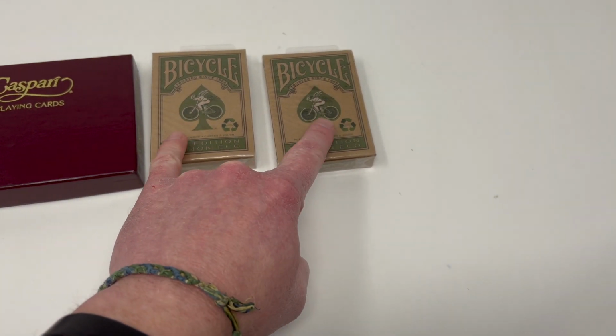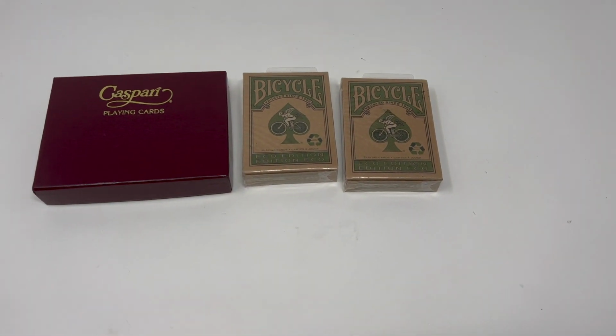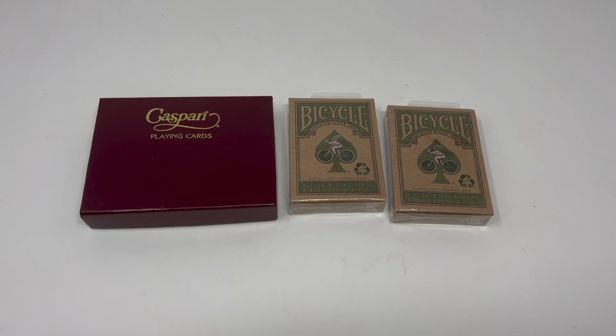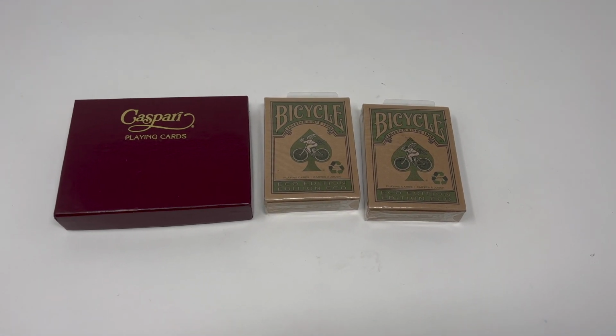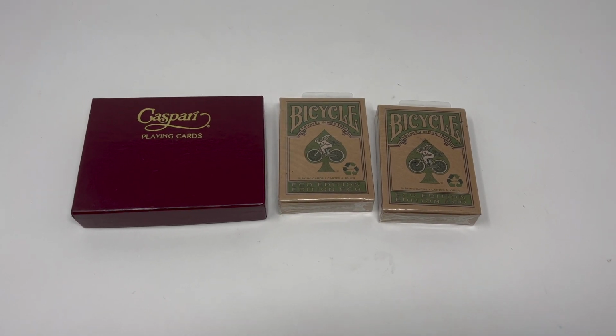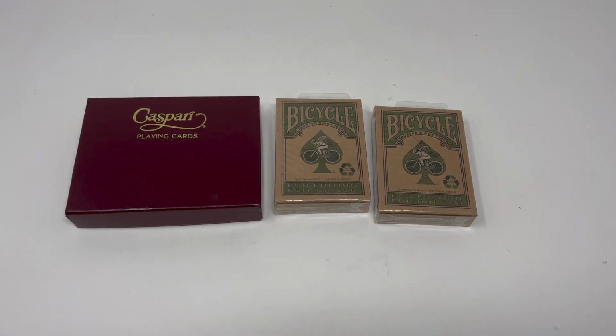I could probably get $10 for the pair of those. So not a bad flip at all, but take some time, educate yourself on luxury playing cards, special edition playing cards, rare playing cards, because they do sell and sell pretty well.